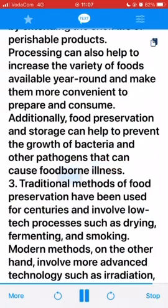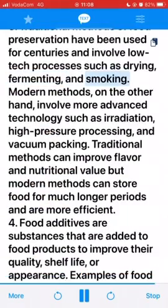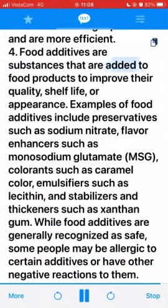3. Traditional methods of food preservation have been used for centuries and involve low-tech processes such as drying, fermenting, and smoking. Modern methods, on the other hand, involve more advanced technologies such as irradiation, high-pressure processing, and vacuum packing. Traditional methods can improve flavor and nutritional value, but modern methods can store food for much longer periods and are more efficient.